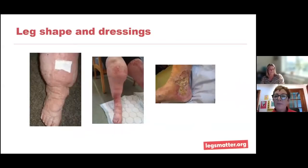So here are some shapes. As you can see, you've got the middle one there, quite a large knee and a much slimmer gaiter area. The first one there is very distorted, isn't it? There's oedema there in the foot. You can see an ankle, but right from the ankle you've got huge amounts of lymphedema. And then the other one around the inner side of the ankle. So these are problem ulcers, aren't they, Alison? They need some targeted compression to really address these malleolar or retromalleolar ulcers.